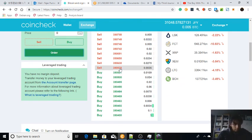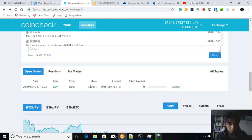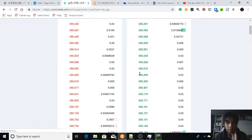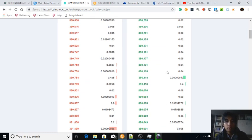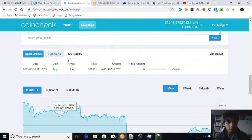So if you make your price and your price is slightly lower, you can see that your orders are pending, and the fill amount doesn't show any position. If I remember correctly, this is the price that I bid. You will be able to see yourself in the order list. Where is it? Wait a minute. It's not what I want. I want to be a maker.